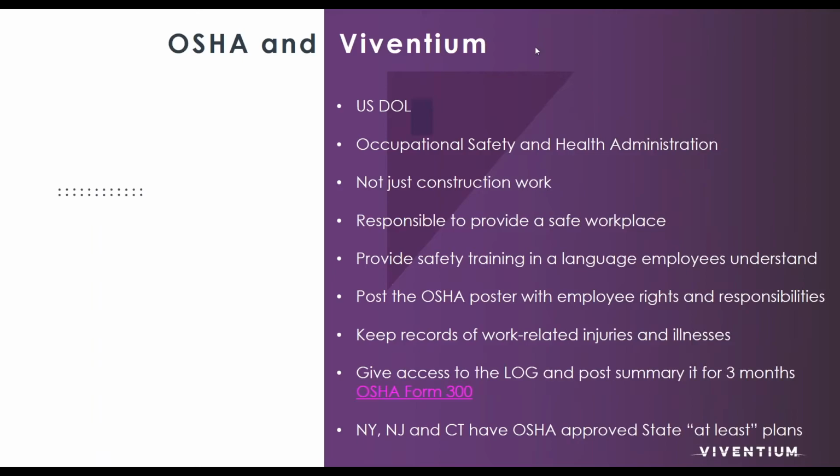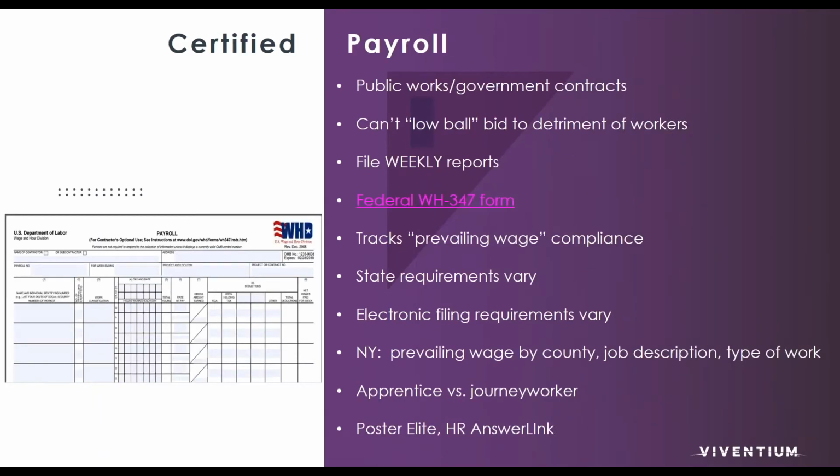Some states will have higher requirements, such as more frequent safety training or more frequent tool inspection. Again, our client services specialist can help advise you with this, but we do encourage all of our clients to bone up on not only their OSHA requirements, but their particular state safety plan requirements as well. And that brings us to our next issue, which is certified payroll.